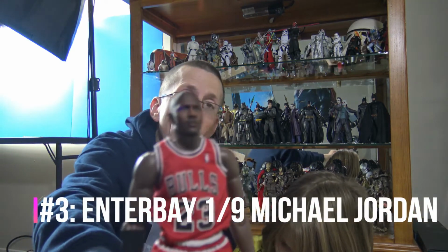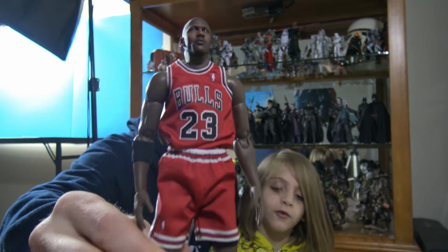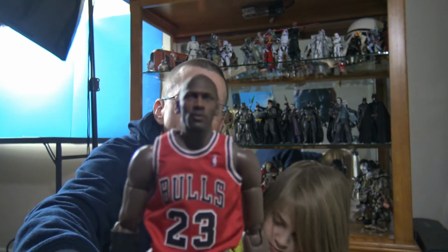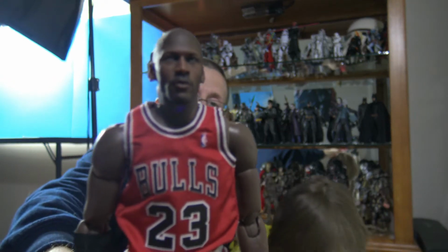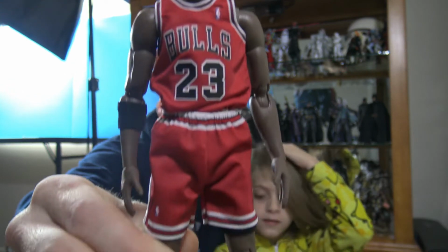And then coming in at number 3 was the Infinity 1/9 scale Michael Jordan figure. Absolutely incredible figure. I love this figure. I'm glad they came out with the smaller scale line, which is the main reason why he's on the list. And I just love Michael Jordan. I think they did an amazing job with the head sculpt of this guy. I think it's more or less a subjective thing that I'm putting him so high on the list, just because I like it so much.